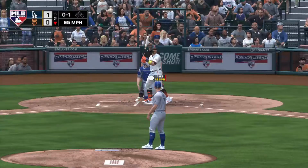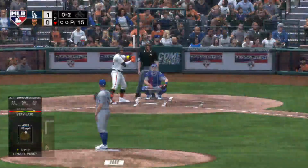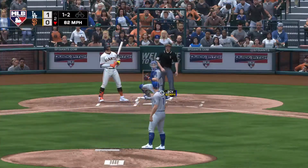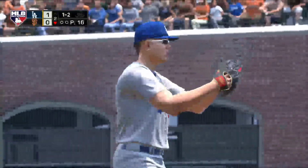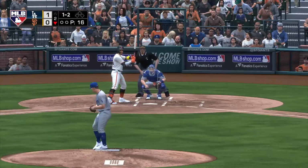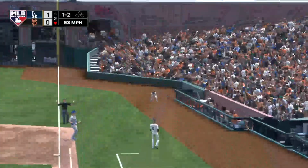Just a bit late, and he's fallen behind, 0-2. Nothing in 2 count, and the pitch. He didn't look overly fooled right there because a lot of pitchers will go to the breaking stuff 0-2, but he certainly looked ready for a breaker on that pitch. And that one yanked just foul.